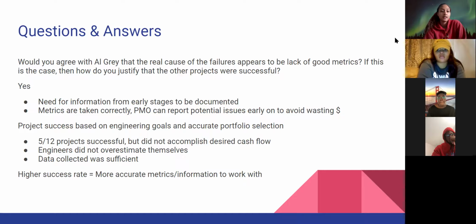How do I justify the other projects that were successful? I feel like project success is based on engineering goals and accurate portfolio selection. So 5 out of the 12 projects were successful, but did not actually accomplish the desired cash flow. The engineers for these projects in particular did not overestimate themselves, and the data that was collected by them and the metrics that were established were sufficient for those particular projects. But I feel like in order to get a higher success rate, they would need to work with more accurate metrics and information.